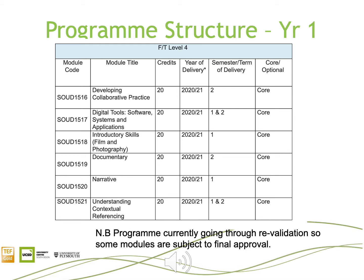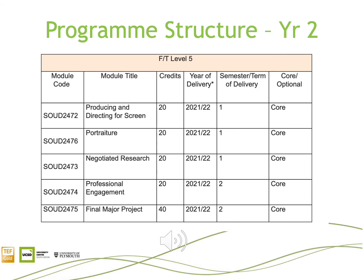an essay for this module, so very much a theoretical one. So this is the structure of the second year programme, or level five, and it's broken down into five modules, so a slight change here, which I'll explain as I get to the last module there, which is the final major project. So the first module is producing and directing for screen.